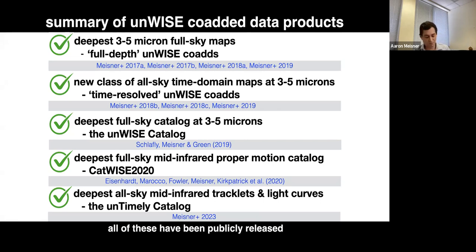And all of these, I'm happy to say, have been made public, so it's not like we're trying to hide any of this or keep it to ourselves. We like the idea of making things that are useful, because we realize that these are probably useful for other things than just what we want to do with them, in my case, brown dwarfs.